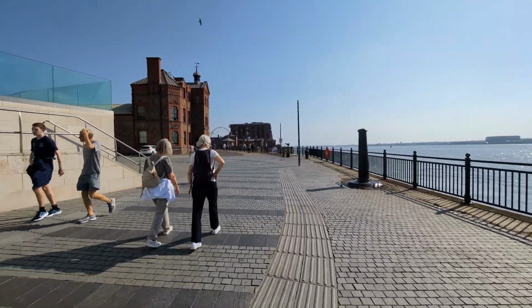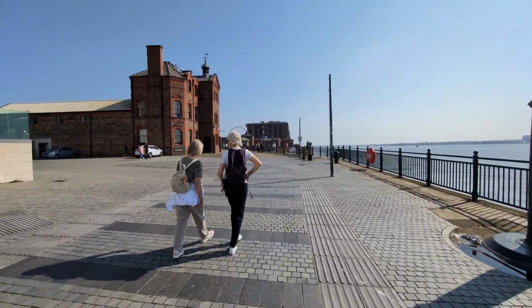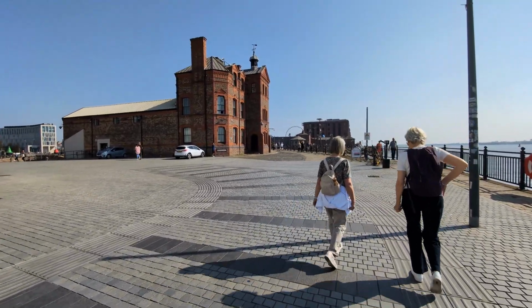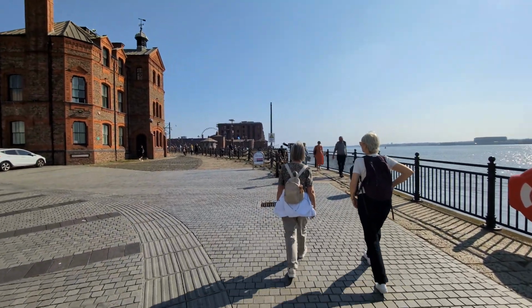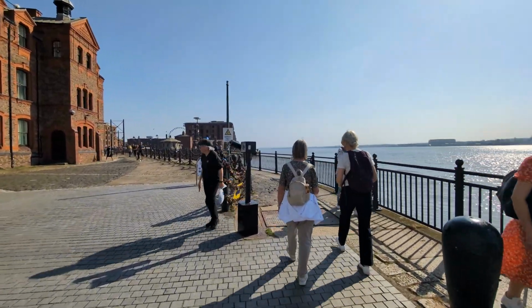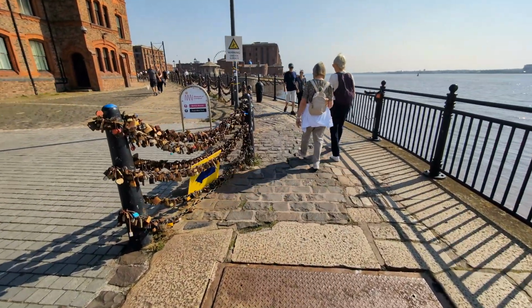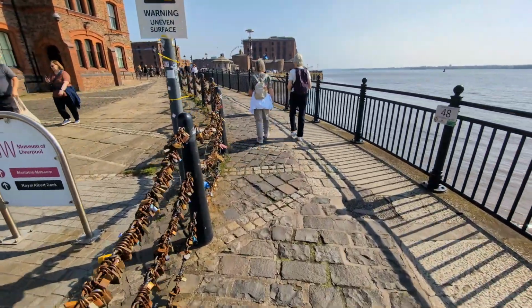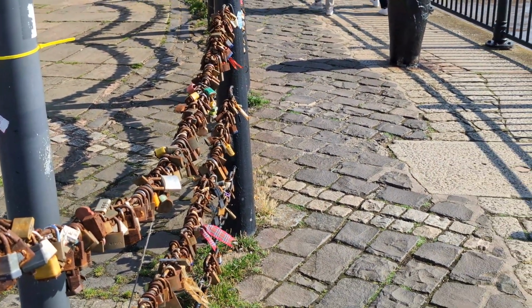So let's go and see Billy Fury's statue. Lovely old buildings here, Victorian. There's a few padlocks there. Let's have it like that.